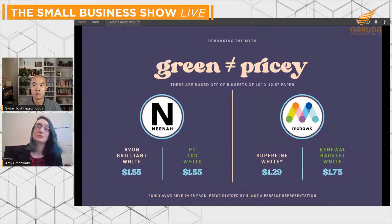Talking to your printer is a really good place to start as well, because they probably have a lot more knowledge on their paper stocks and what's going to be the most eco-friendly. For Pantone colors, talk to designers that you've worked with who might have created your colors. If you're a designer, go search out that list and really think about it.